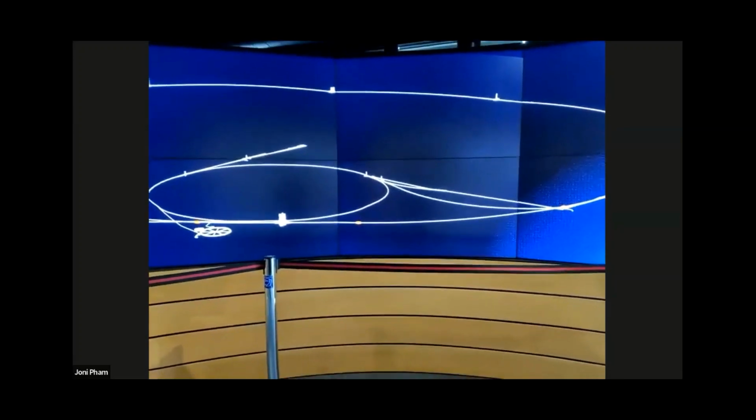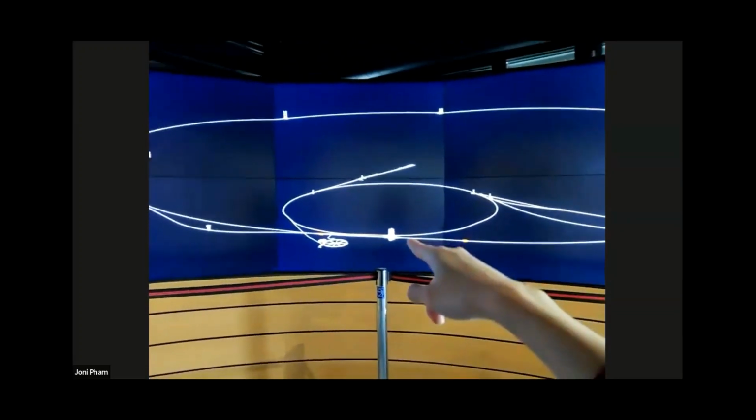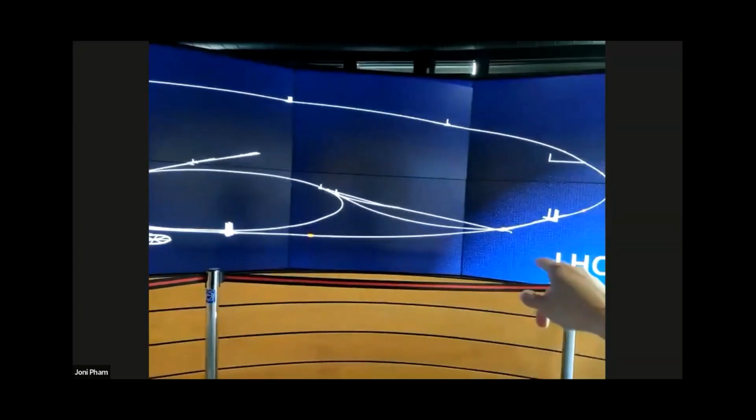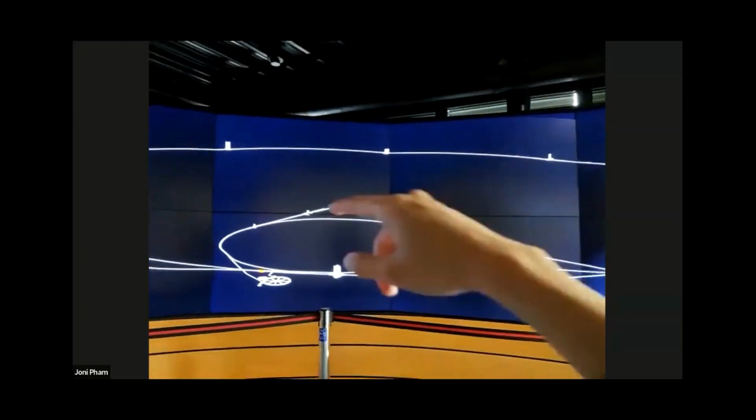So basically ATLAS here and ALICE, LHCb and CMS there.